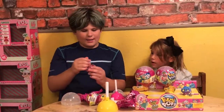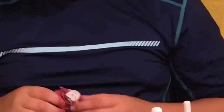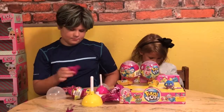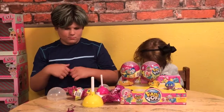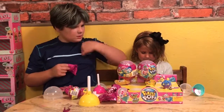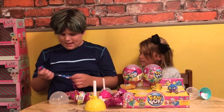Ooh! It's a cat! Oh. I'll trade you if you get one that I really like. Okay. That is so cute. It smells like lipstick! Do you guys think that the plushies that are in the big ball are smaller than the ones that are in the little ball? Or can we tell yet? Probably the same size.